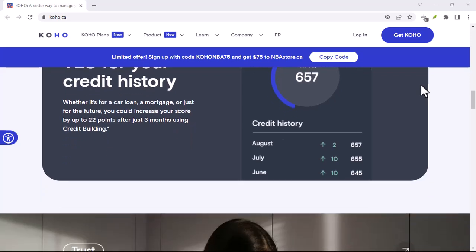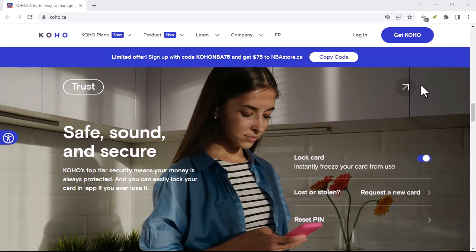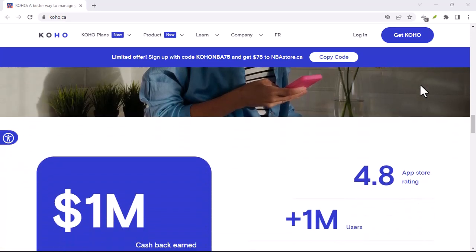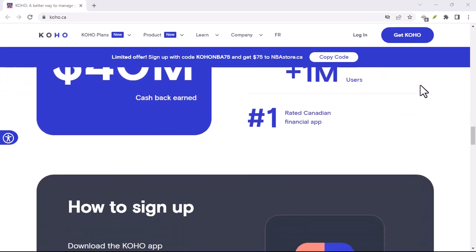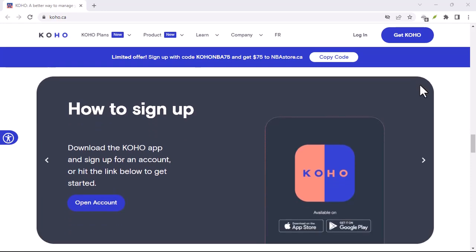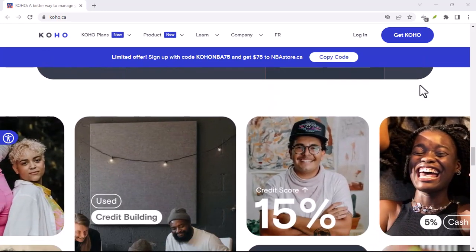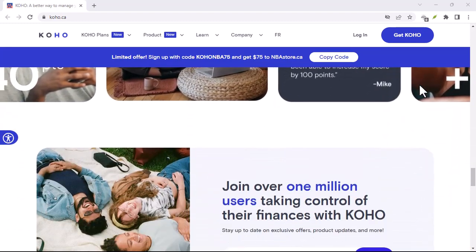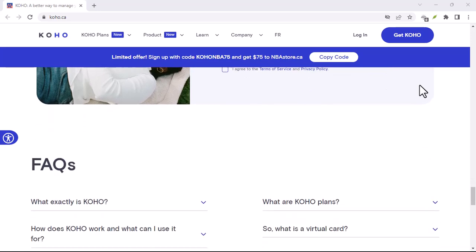Before we get into the specifics of Koho, let's quickly understand the difference between a prepaid credit card and a traditional credit card. A traditional credit card allows you to borrow money up to a certain limit. You can then pay it back in installments over time. On the other hand, a prepaid credit card works more like a debit card. You load it with money up front, and you can only spend what you've loaded. Koho, a prepaid card or more?